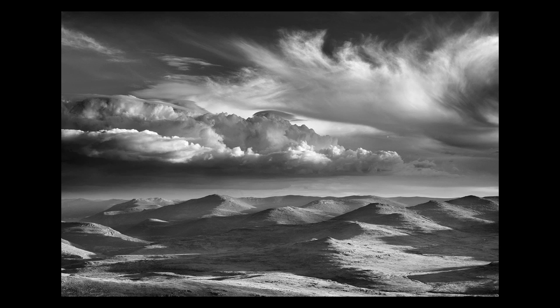This is a wider view of that scene, so actually you can see the previous shot is somewhere in here. And it really works much better in black and white than it does in color, thanks to the structure and the line that exists in the shot. So you've got these sweeping lines from the cirrus above and the bubbling, angry cumulonimbus here that's actually producing some rain off to the left. And then there's all this repetition again in the hills. So it does work well as a black and white.